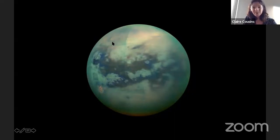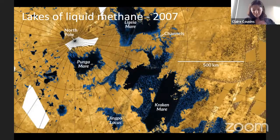We can see these very high albedo, brightly colored, pinky colored areas up near the poles. And we have these darker areas around the equatorial regions, and then these brighter bluey regions here as well. So already we're starting to see that we have geological diversity on the surface of Titan. And that's important because if we see diversity of features, that means there are lots of different processes happening to produce them.